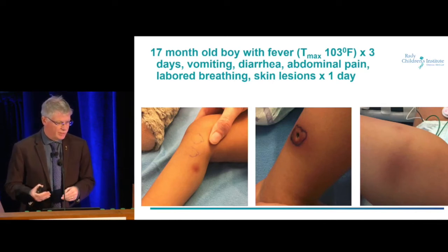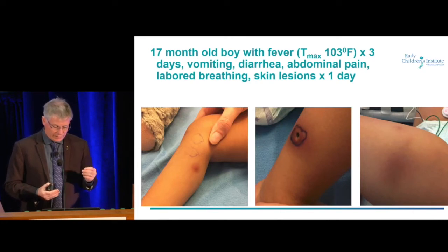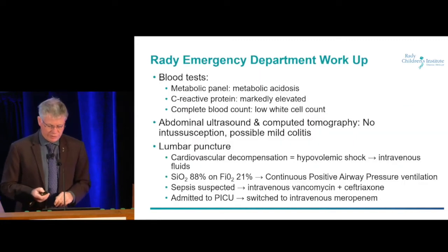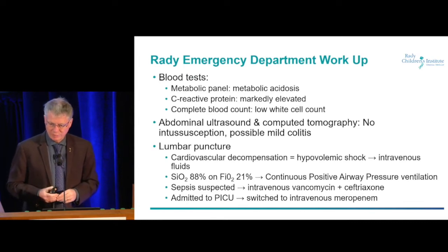A 17-month-old boy is seen in Rady emergency department with fever, nausea, vomiting, diarrhea, abdominal pain, labored breathing, and very unusual skin lesions, which are shown here. We immediately plug him into the circle that I showed you, where he gets the full court press workup. And the relevant results are shown here.